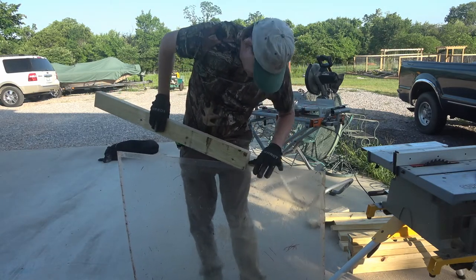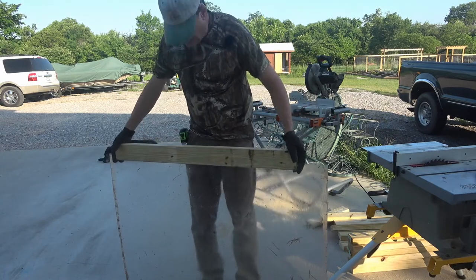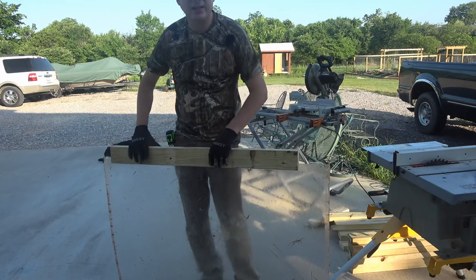Yeah, I got plenty of room to spare. So you can kind of see how that's going to fit.